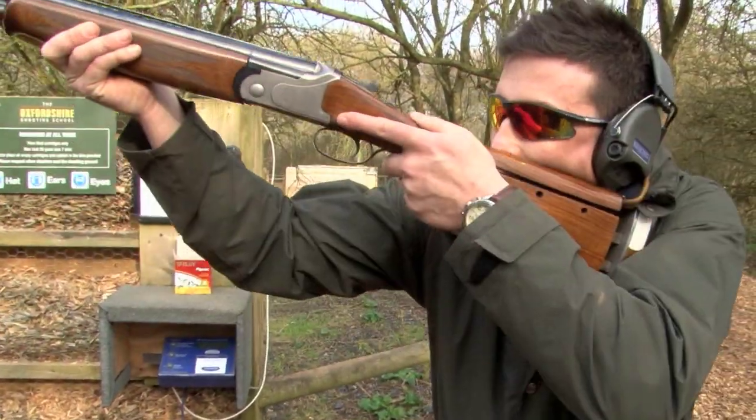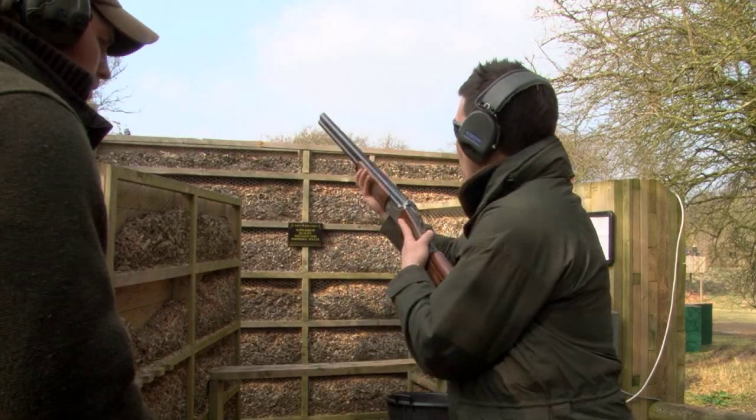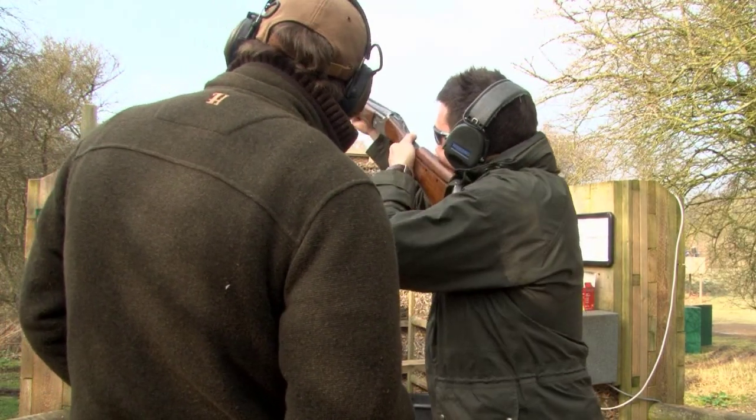I rate it as the most important thing, and would much rather people buy a less expensive gun that fits them and use, if need be, that money to have a gun fit and to have the gun altered, than buy a more expensive gun which doesn't fit them, because they will not shoot well.